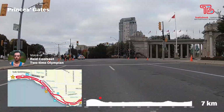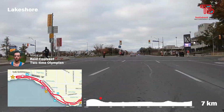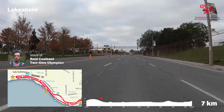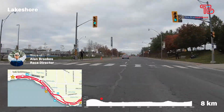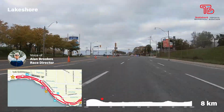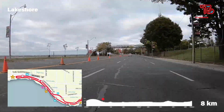And at Lakeshore, things flatten out a little bit. That's where you're going to get into your rhythm and really find your pace because it's quite flat. And sometimes you'll encounter a headwind. And out we go. Toronto, I think, is a waterfront city. And that's where I think Scotiabank Toronto Waterfront Marathon, again, has this important touch point. We are a Great Lakes city.